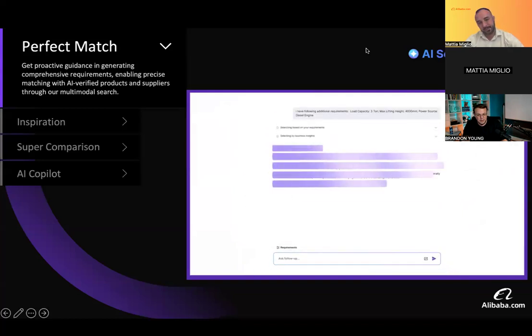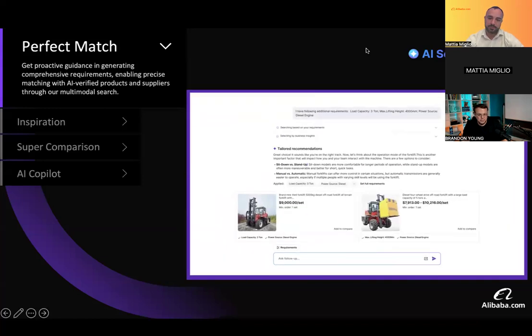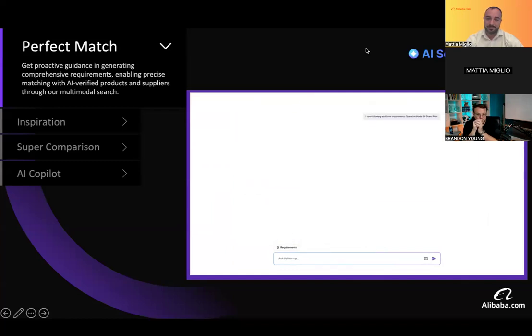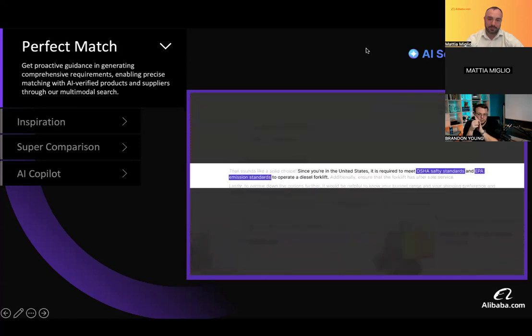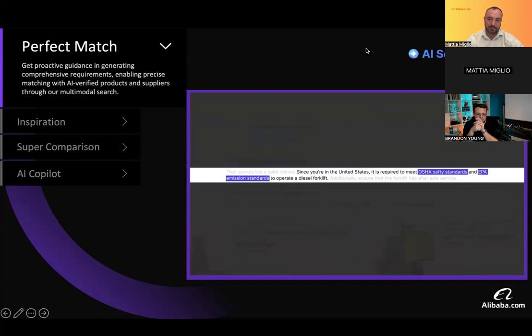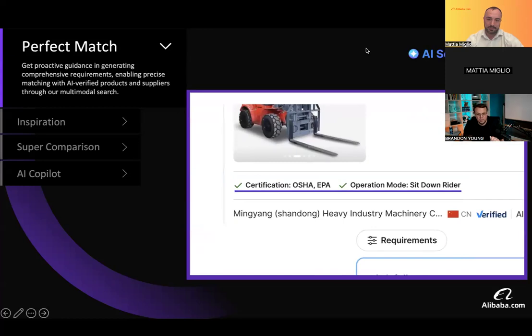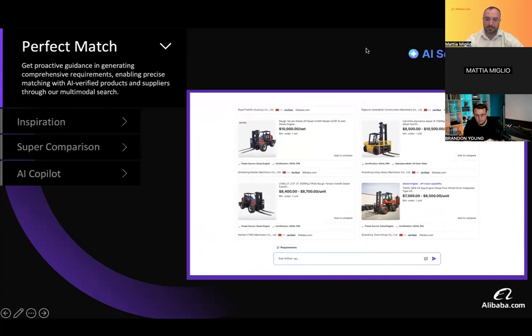The AI agent will recommend some tailored features like sit-down rider or stand-up rider. Because I will use this for long-time operation, I choose sit-down rider. The devil is in the details, so it's important that our AI agent pays attention to the details. For example, it will also notify you that the forklifts need to have certificates to operate in your country, such as in the US, they need to have an OSHA certificate. And it knows you care about the environment, so it will provide you with greener options as well.